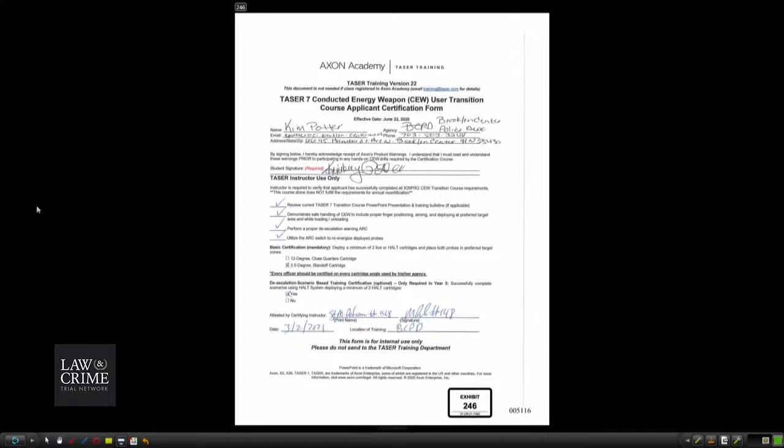To show the officer was able to show their proficiency and competence in using the Taser 7. And that was done through the classroom instruction as well as the scenarios, the drills? Correct. And that is why you placed your signature there, correct? Yes. And the student's signature above that is Ms. Potter, correct? It appears so, yes. And this was done on March 2nd of 2021? Yes.